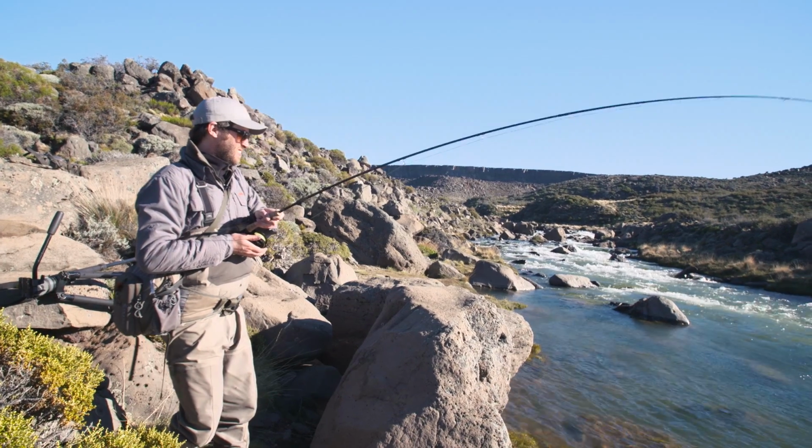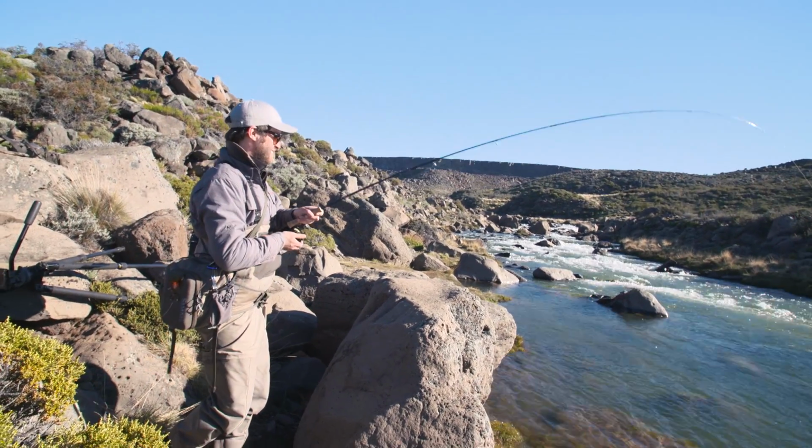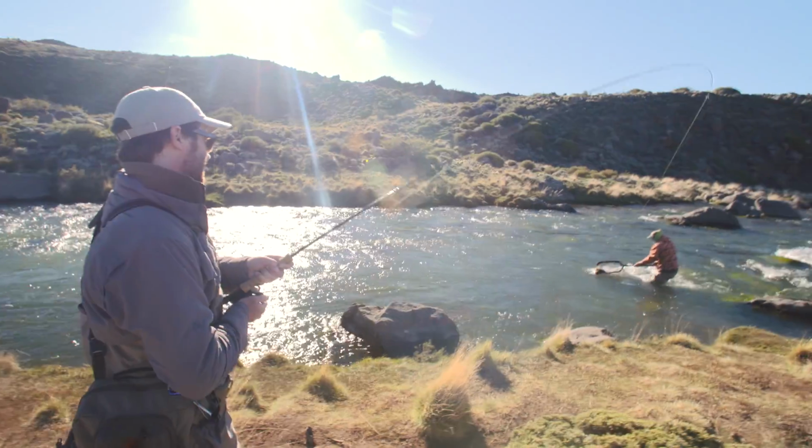And I kept taking regular sized fish, which is really big in that river. And suddenly I hooked another one, but it didn't jump, and it ran a lot. So I guess it was a big one, but I didn't know it was that big.